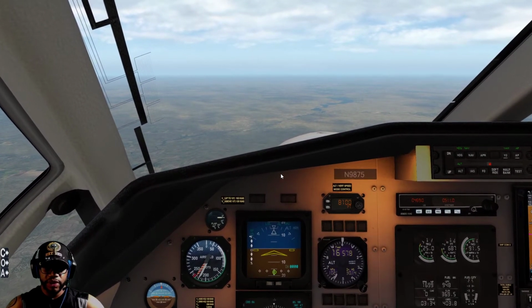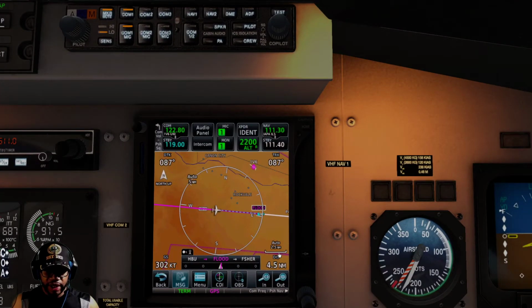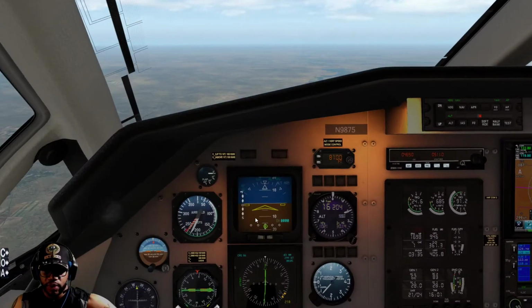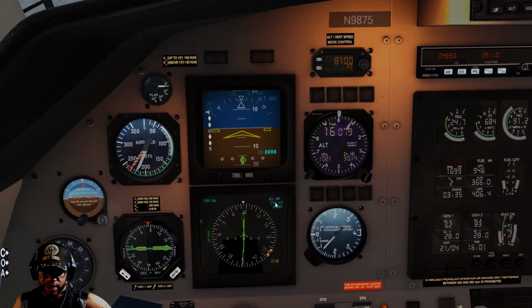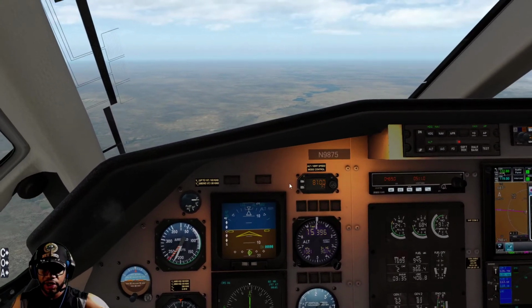But what we can do is we'll come over here. We got 4 miles. We're gonna hit the direct button. We're gonna hit flight plan, and then we're gonna hit Ashel here in a second. We'll wait just until we get to where we need to be to do it. We'll just be waiting till this says 1 nautical mile. Then we'll go ahead and make our turn.